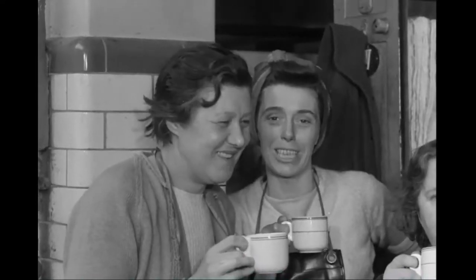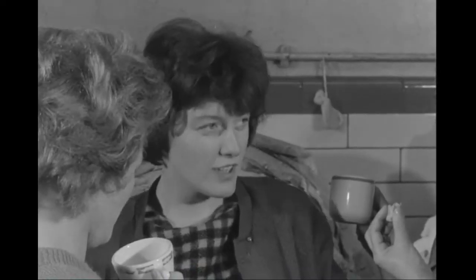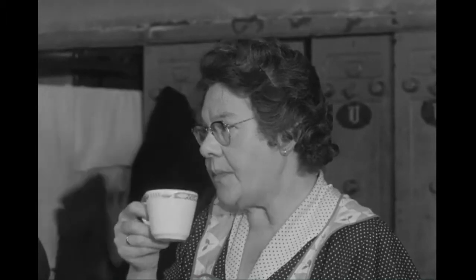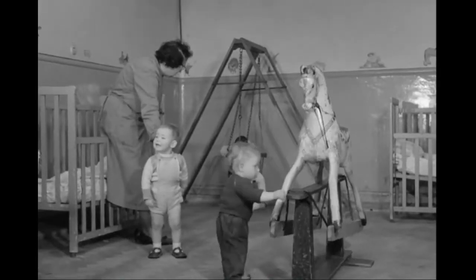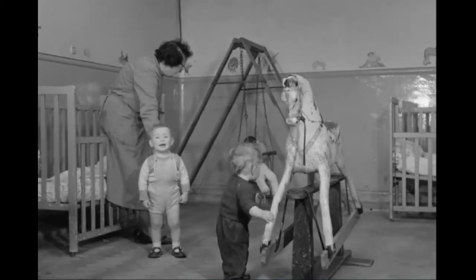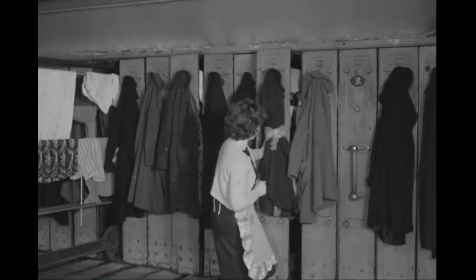After all that hard work, it's time to relax. The same women come at the same time every week, and there's plenty to talk about. There are cafes attached to the wash-houses as well, so many women almost regard the wash-house as their club, and they don't have to worry about their children, who are looked after in the crèche upstairs by experienced attendants.